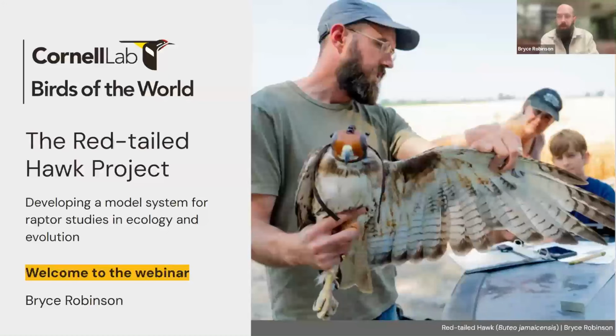And the last thing I think that's an important aspect of our mission is to develop the species as a model system. Many people, I think, are familiar with the term model system, but if you're not, a good example of a model system is mice that are used in cancer research. In birds, model systems are things like the chicken or the zebra finch, things that are easily kept in captivity that we can do experiments on.